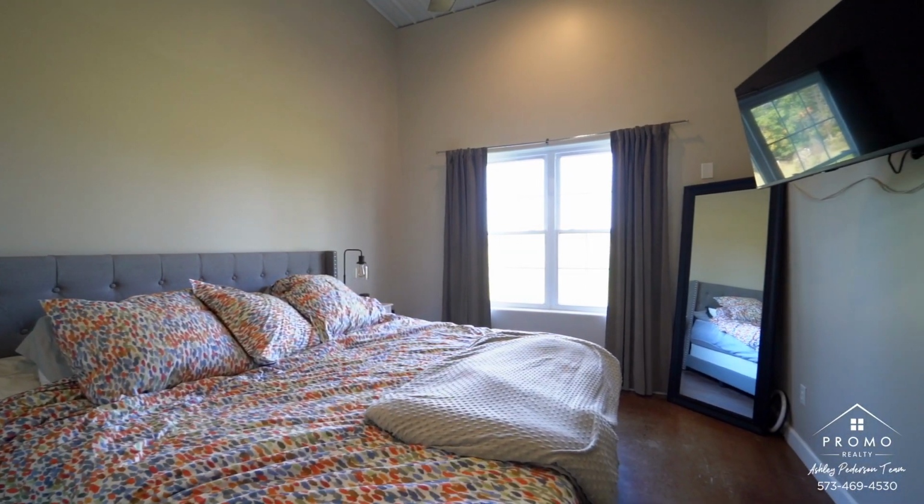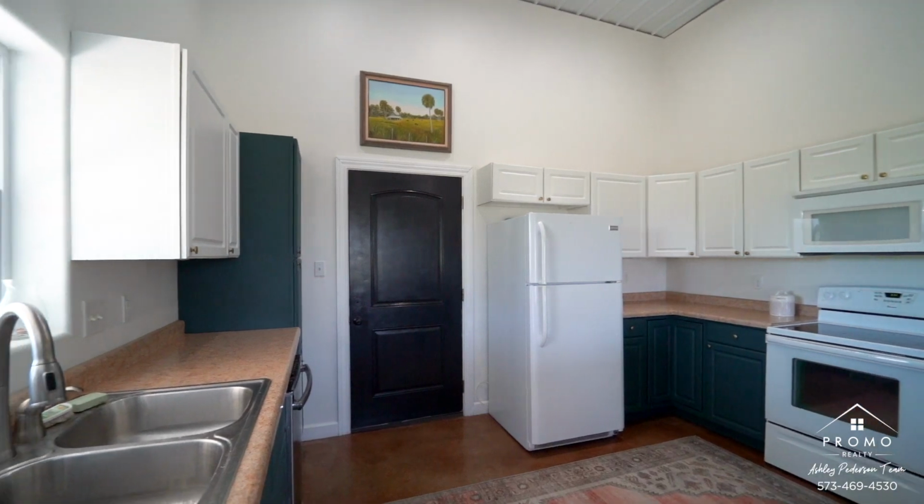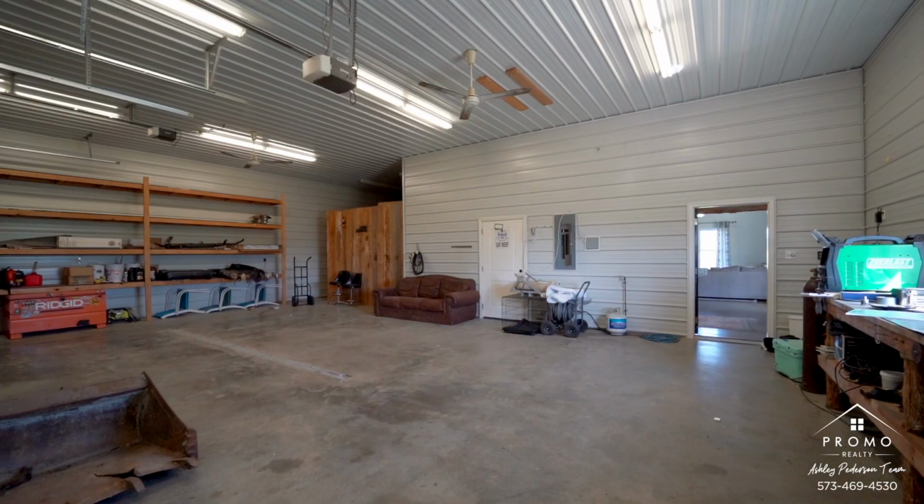The house has 1 bedroom, a nice big open kitchen into the living room. Also, there is another room that is a non-conforming bedroom, does not have a window, but it would be perfect for like an office area or arts and crafts or what have you.